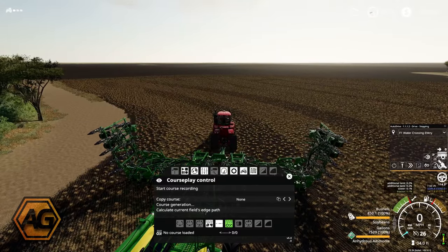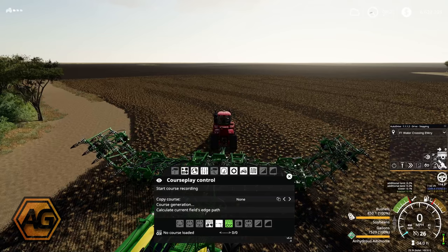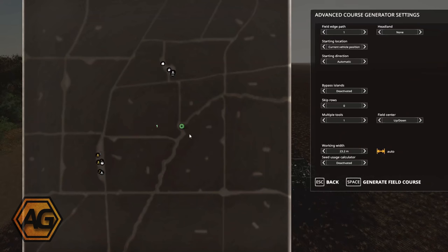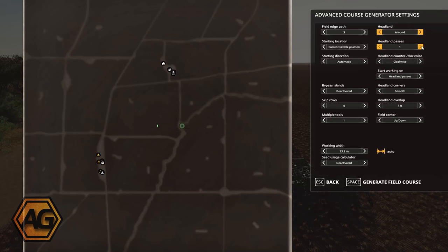Right, so we'll just very quickly go through and have a look at what we're going to set up here. We use the seeding course, we go for course generation. We're on field here, which I've called number 3. We're going to go around just the once. We're going to detect islands. We know there's the 3 mounds in the middle of the field. Multiple tools, 2. We're going to start work on our headlands. And we've got our width set, so I'm pretty sure that should be all we need. So I'll hit generate and see what comes up.